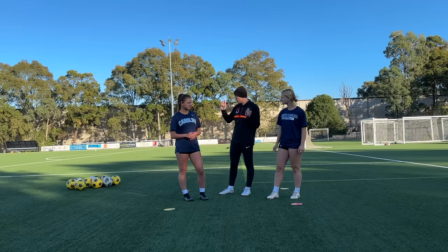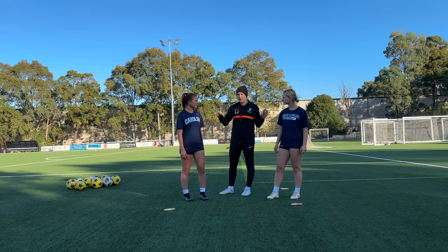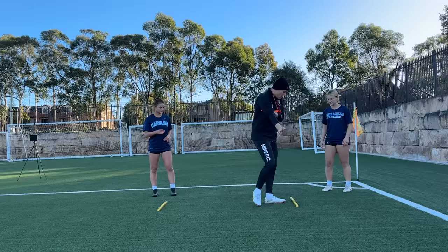I want to work on with you at the end, I might chuck the drone up as well, how we move in the box and how we can score from crosses and different types of crosses. Number 10, that's a lot I find a lot of young players struggle with. We're going to do two sets of everything, about 8 seconds to 10 seconds.